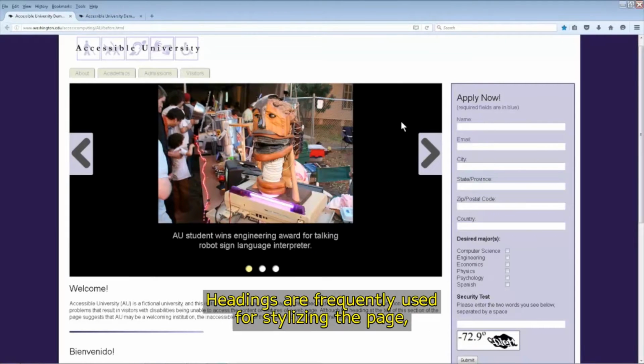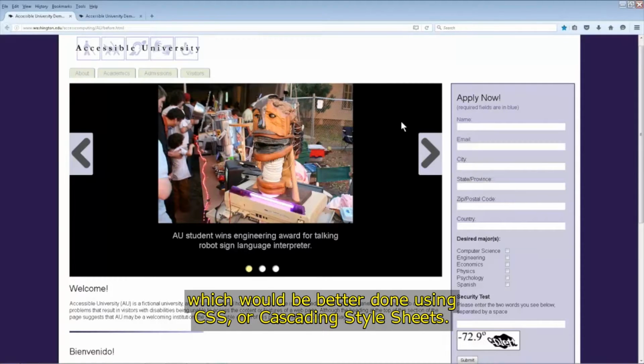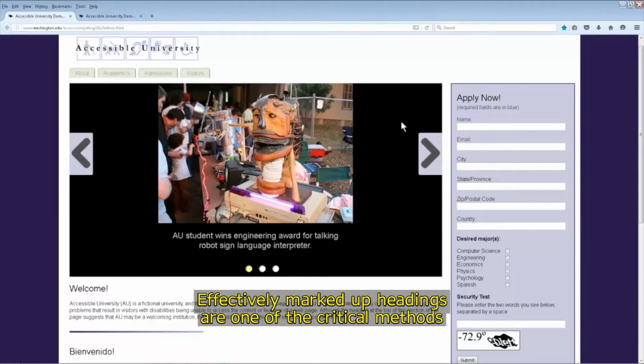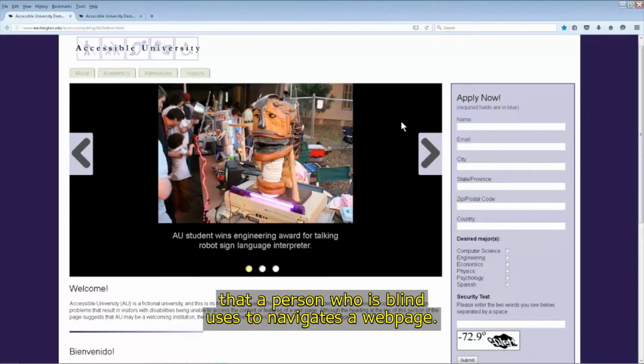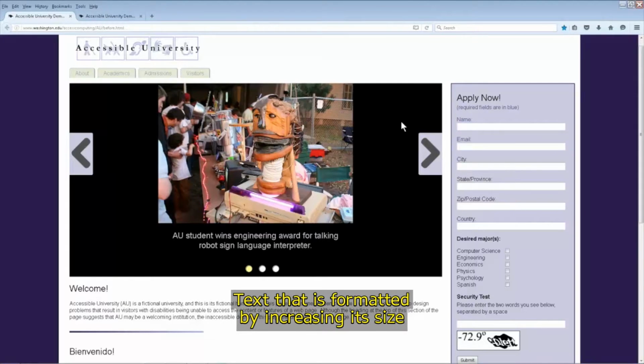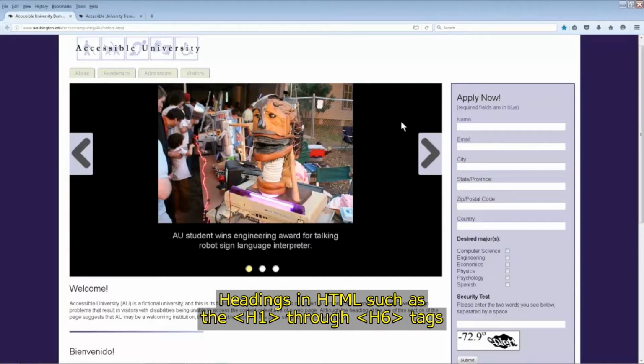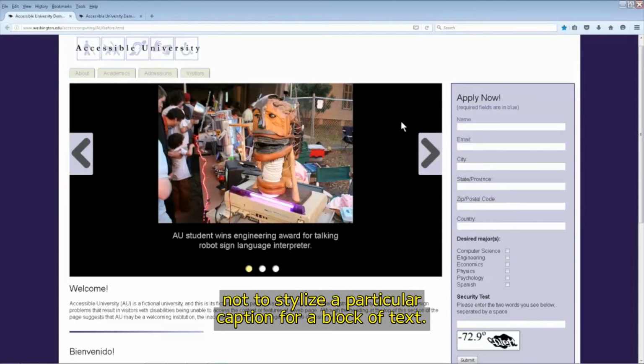Effective use of headings. Headings are frequently used for stylizing the page, which would be better done using CSS or cascading style sheets. People who are blind are therefore not provided with the same hierarchical structure of the page that the visual layout represents. Effectively marked up headings are one of the critical methods that a person who is blind uses to navigate a web page. Text that is formatted by increasing its size and making it bold should never be considered a true heading. Headings in HTML, such as the H1 through H6 tags, should be used to describe structure, not to stylize a particular caption for a block of text.